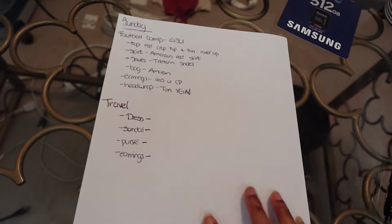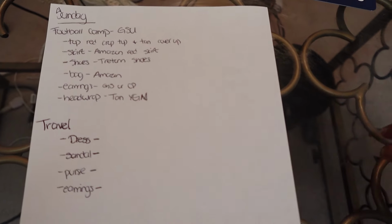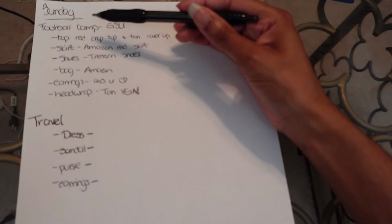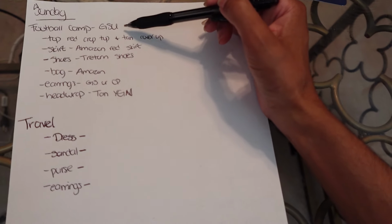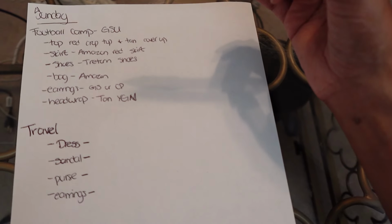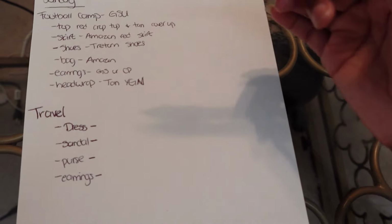So then on Saturday, when we go to GSU, I have it listed out as well. And then on a Sunday, so it's actually two outfits for Sunday. We're going to be going to football camp. That's one outfit. And then I don't really want to travel in an outfit that I have been sweating in, and I want to be comfortable.